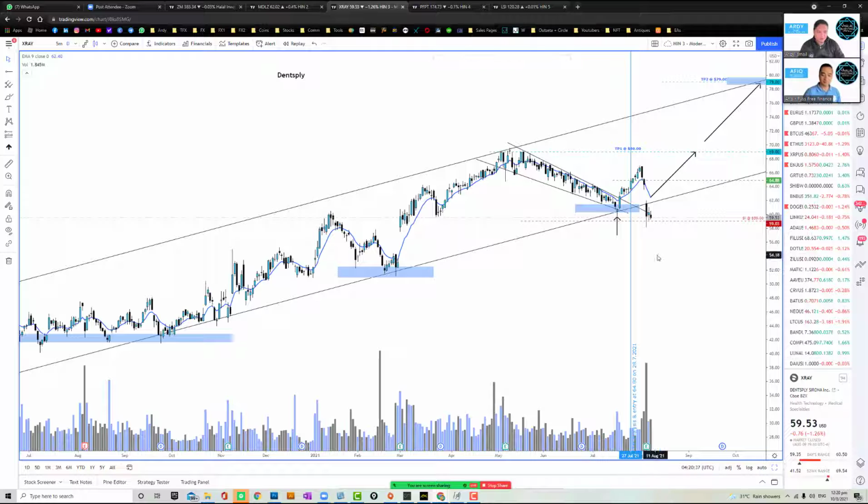Yep. So this is where we entered actually. The price actually went our way. I think there was a bit of bullish momentum last week, and we saw that. However, this bearish engulfing candle indicated that the bears came in and pushed the price of Dentsply lower, and in this case, it even broke below our moving average.